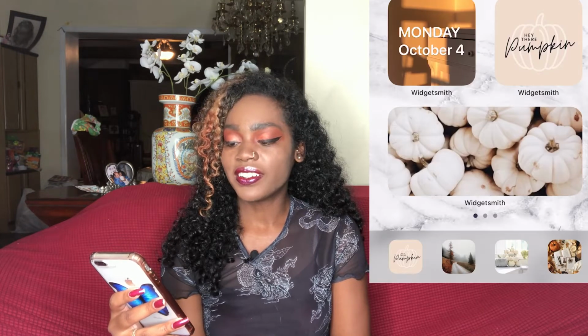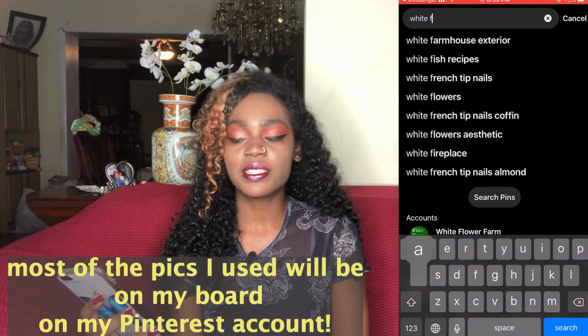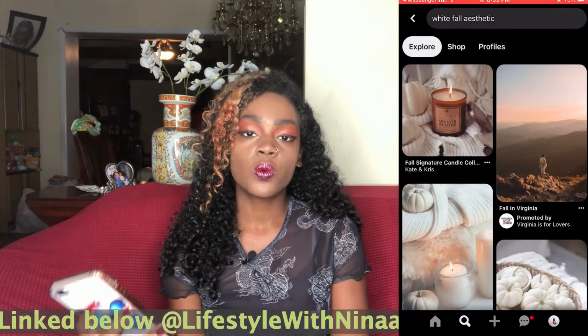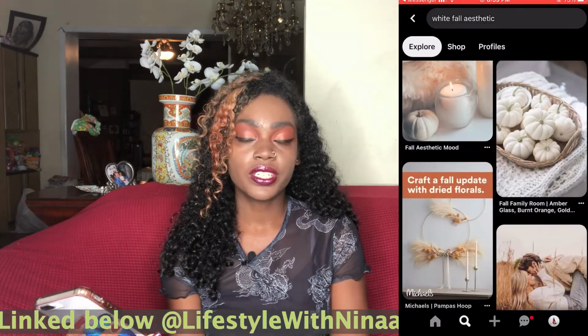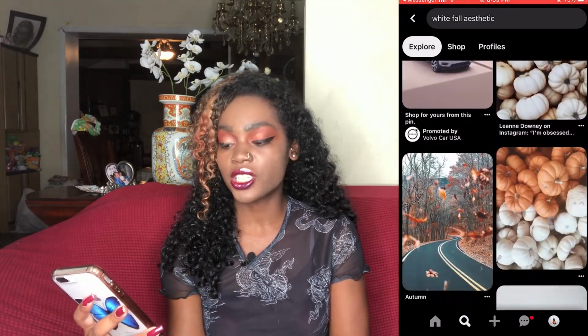Then I have another widget that says, "Hey there, pumpkin" on it. I thought that was so cute. That's one of the first photos I found when I was searching for app icons for my home screen for fall. I search white fall aesthetic, so if you guys are interested in some similar photos that I used here on my phone, you can just search white fall aesthetic on Google or even on Pinterest, and that is how I found all my photos for my customization. And then the last widget on my phone is just these white pumpkins. I thought it looked really cool and festive.